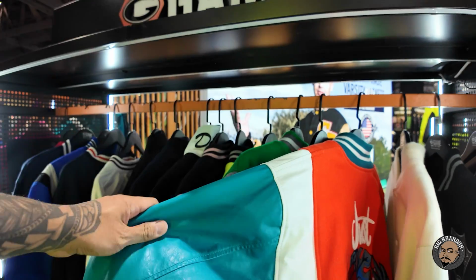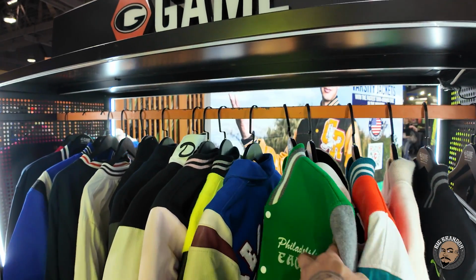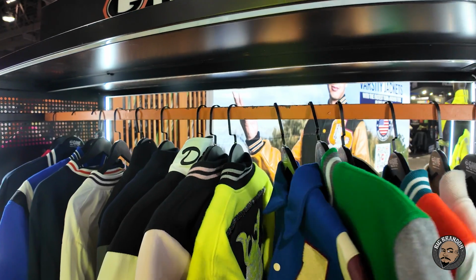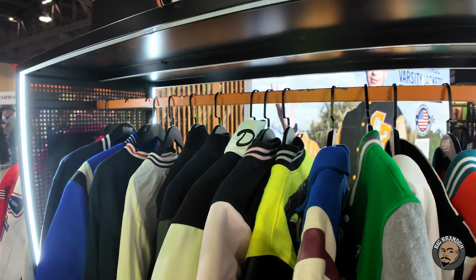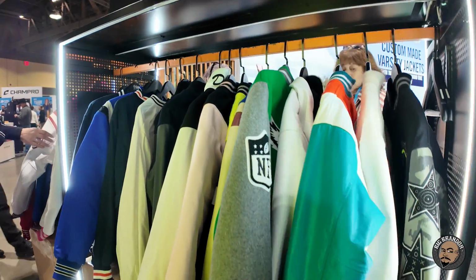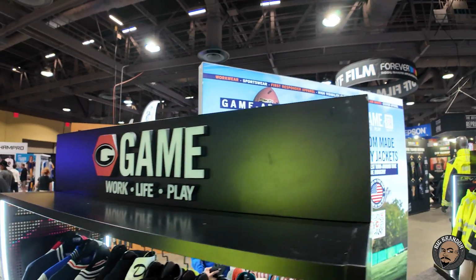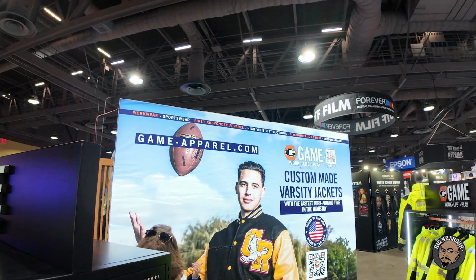They had good lining, and the lining zipped in and out, so that way if you do embroider on something, it's not shown through the lining. You could zip off the lining, embroider on the jacket, zip the lining back up so it looks clean on the inside. Once again, that company was called GameApparel.com. Sat there and talked to those guys for a while because it's always good to have different manufacturers in your back pocket when you're ready to do this stuff.